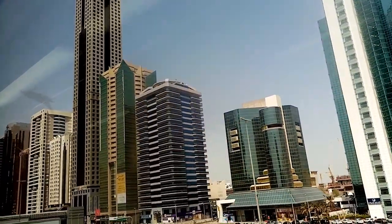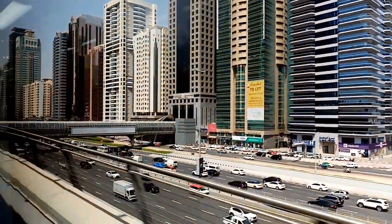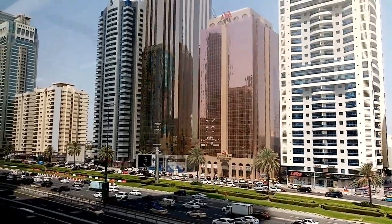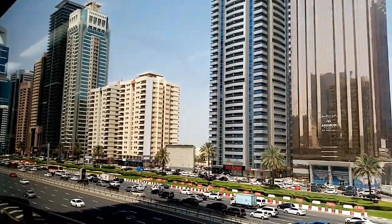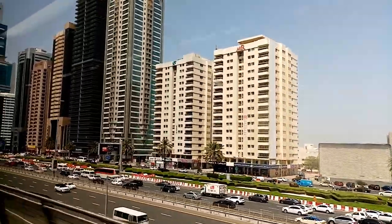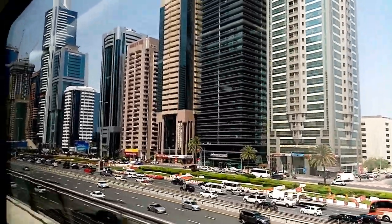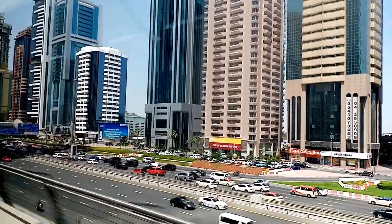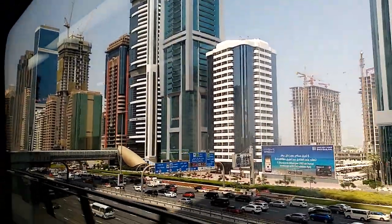The next station is Emirates Towers. The next station is Financial Center. The next station is Financial Center.